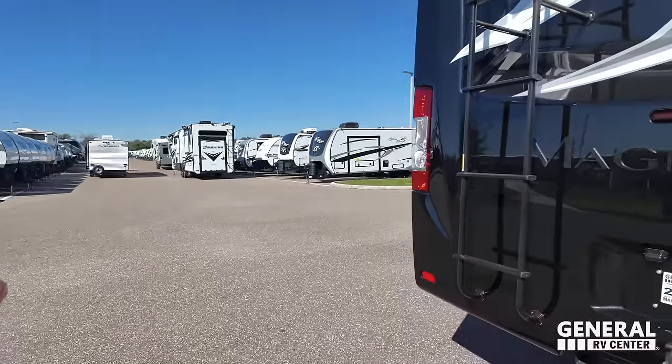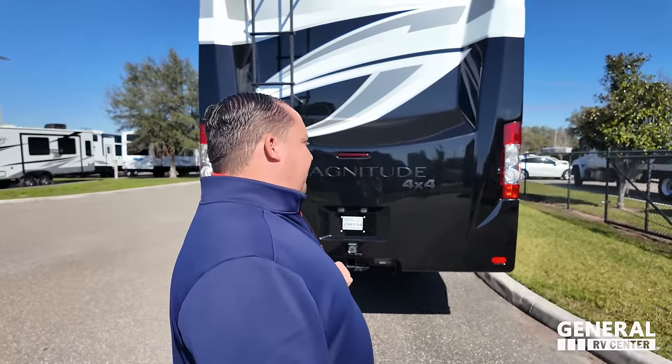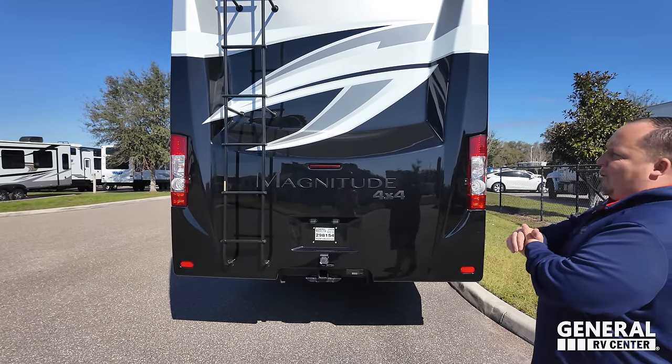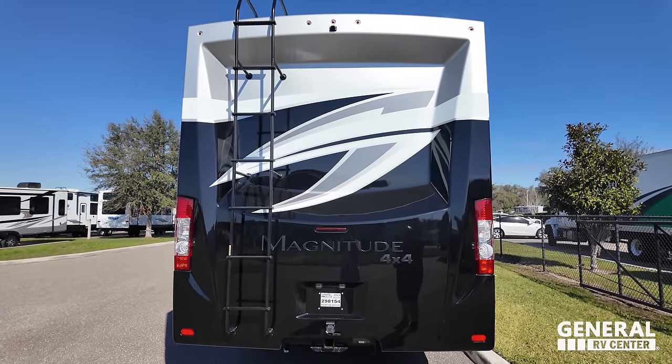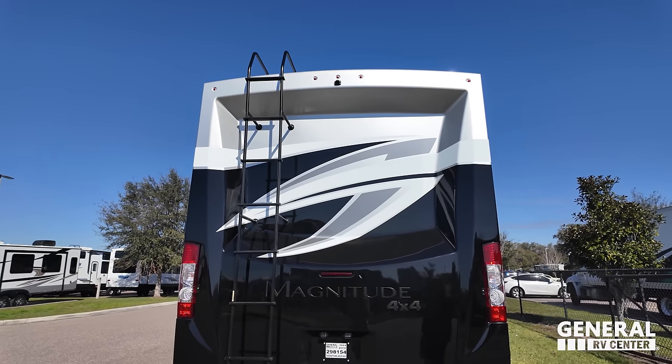Coming around the back, Andrea, we have a 12,000 pound hitch. Now, I am definitely not saying you can tow 12,000 pounds. You're good with 10,000 pounds. Any more than that, always know before you tow. Backup camera there. Nice fiberglass rear cap. Something else you got to remember, Andrea.